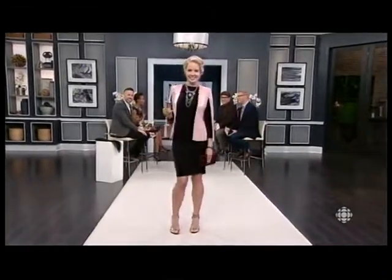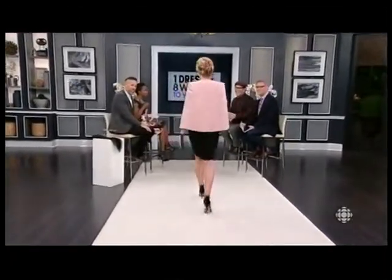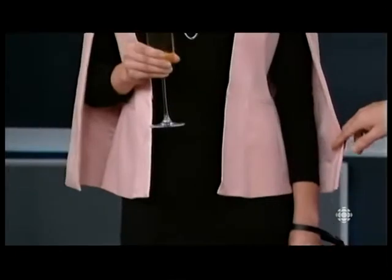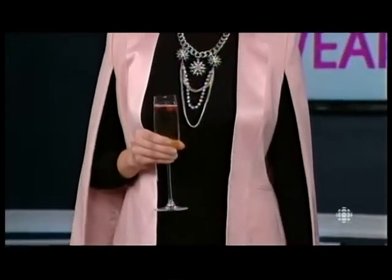What I love about this blazer is that it's kind of a cape-blazer hybrid happening here, right? It's something a little bit different than wearing a tux or a cocktail dress, which is what I think is really fun about it. But then the arms are free. It's not as restricted as it is with a cape. So you can hold your drink, you can gesticulate as you're speaking. So it works perfectly.